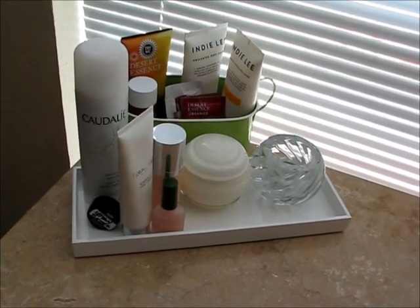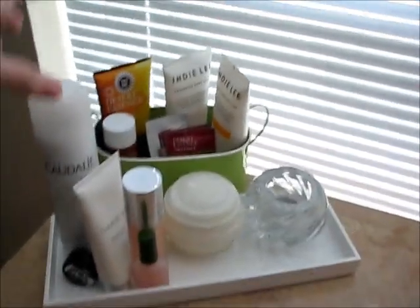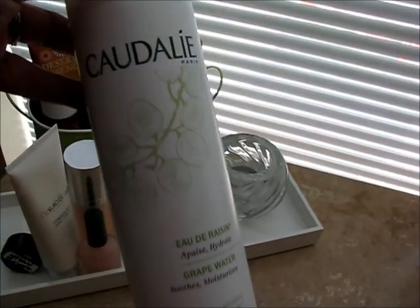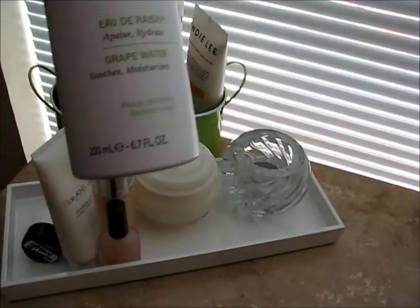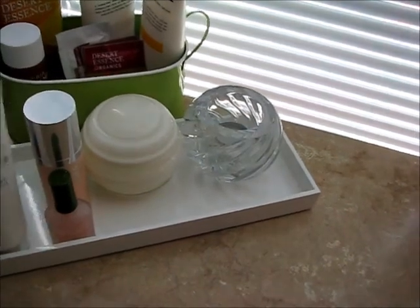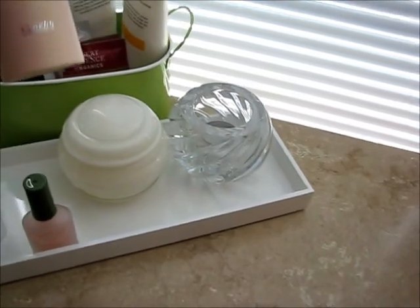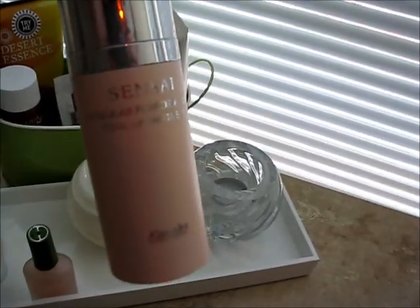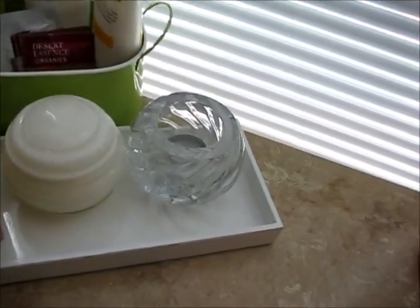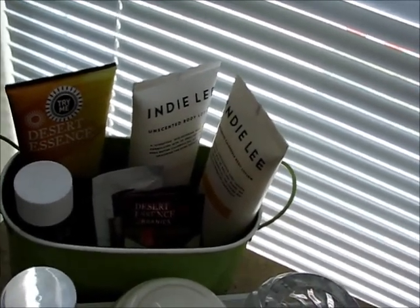So on top of the makeup table, I have a few odds and ends here in a little tray. I'm really falling in love with this Caudalie. I didn't say it as beautifully as other people, but it's the grape water, and I just love it. It probably does nothing, but it makes me feel good. And the Natura Bissé hand cream that was really expensive. Here is a Sensai lip product in the giant economy size for giant lips that will last forever. Some nail junk, some Indie Lee products, and some Desert Essence.